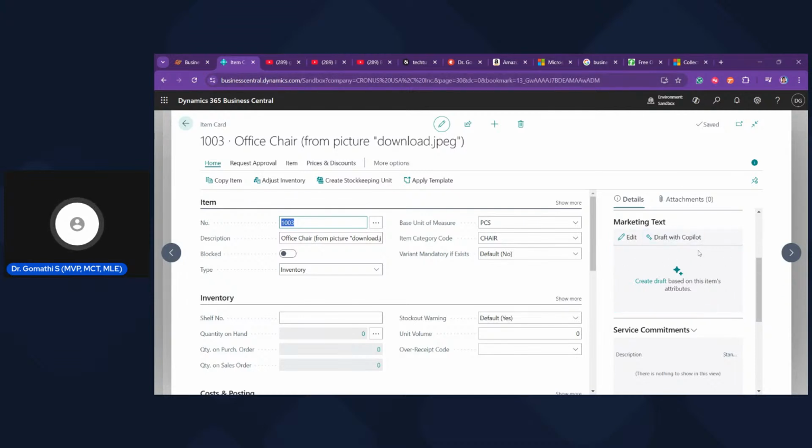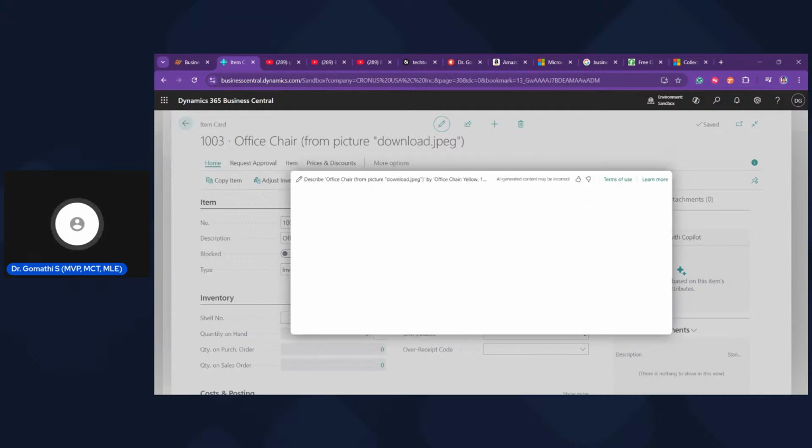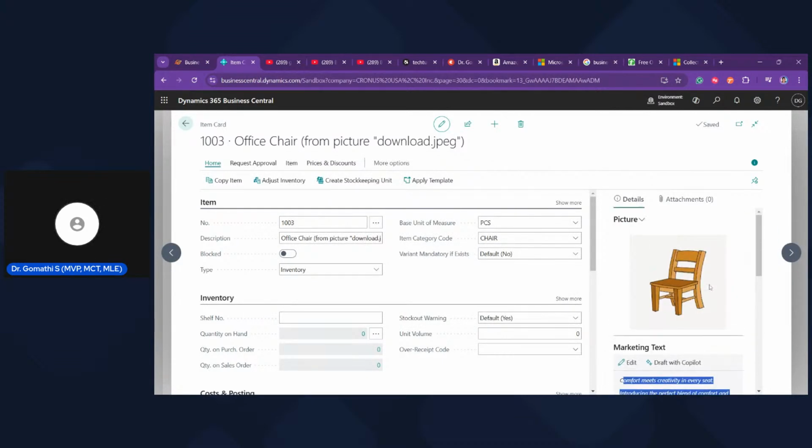Here on the right side, you can see there is a Copilot embedded, right? This is an additional feature: you can create a draft based on the item's attributes. Microsoft is trying to add more features into the Copilot in Business Central. See, the complete draft is designed by Copilot itself. This marketing text is created based on the content and the properties which are there. Once I keep it, you can see that the marketing text is also available here.